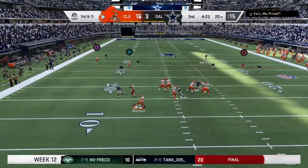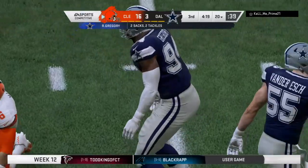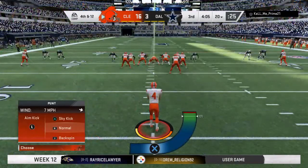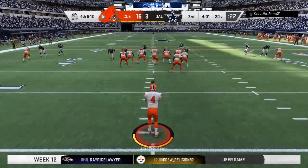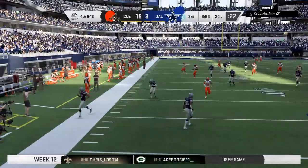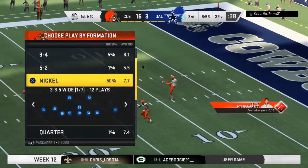On 3rd down, Mayfield. And he will not make it back to the line of scrimmage as he's going to be taken down. Randy Gregory able to record his 5th sack of the season. Here's Britton Colquitt now as he'll punt it away for the 4th time today. And the punt over the side in the air, and the spot will be inside the 35.